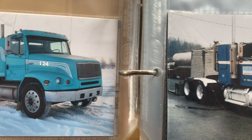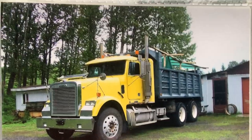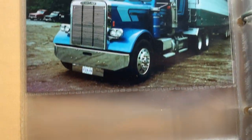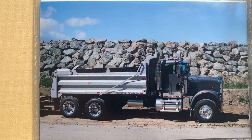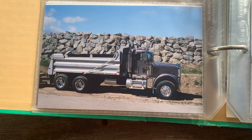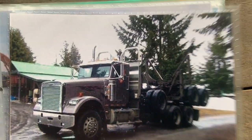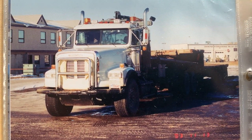On the possum belly, the B-trains, the chip trailers. Vetter, that's an old, old name. If that drove by fast enough and it was dark enough out, if I just saw the front of the top of the hood, I'd say that was an International Eagle. That was an early 90s one, even late 80s, right around 90.